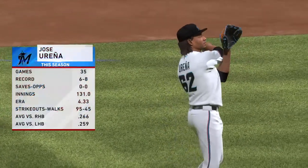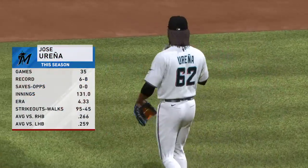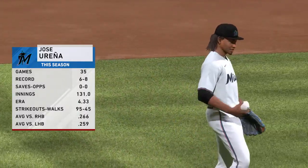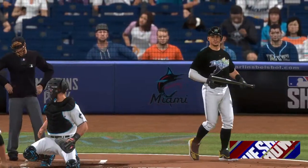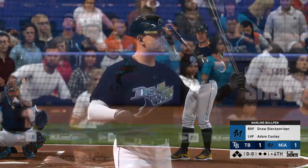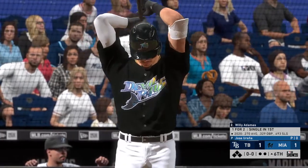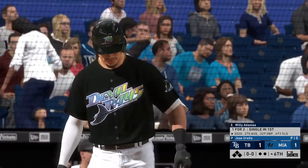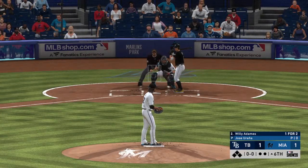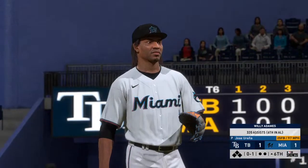Jose Urrea takes over to start the 6th inning on the mound. Now pitching for the Marlins, number 62, Jose Urrea. Top half of the 6th about to get started, and set to go is the second baseman, Willie Adames. First delivery to him on the way. And he throws the fastball by him here, 0-1.